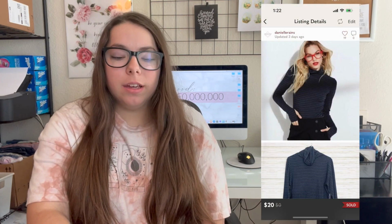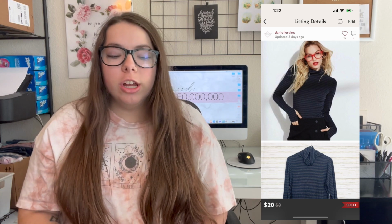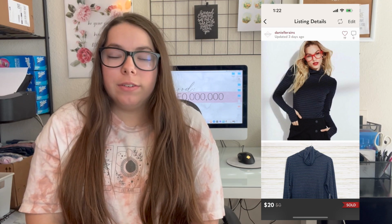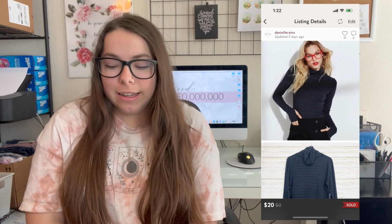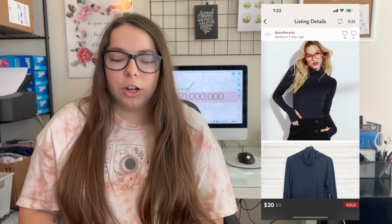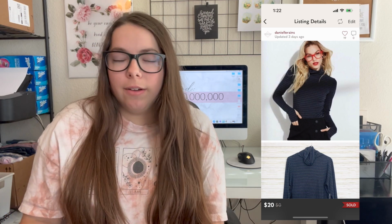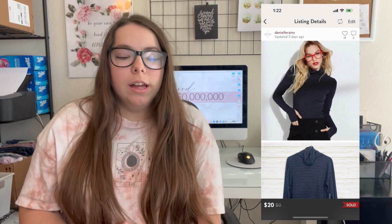And next up was another Poshmark sale. This is by the brand Cabby. This was an Odyssey striped turtleneck top in a size large. This sold for $20 with a Poshmark fee of $4, and then a shipping discount of $1.50, and then I was left with $14.50. This Cabby top I got from the thrift store for $2, and it took 5 to 6 months to sell, so not a terrible time frame. Obviously not the most profitable item ever, but it still did have a really good profit margin considering I got it for $2. So I cannot be mad.